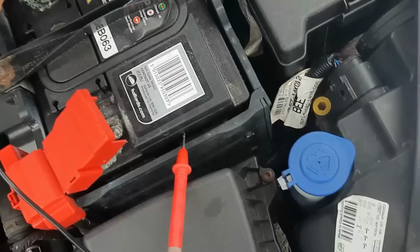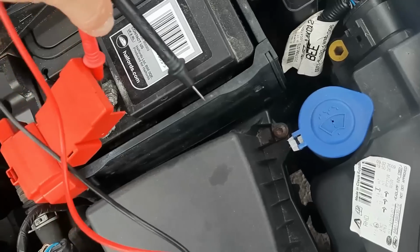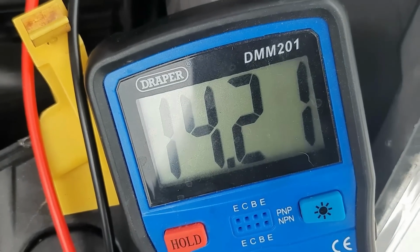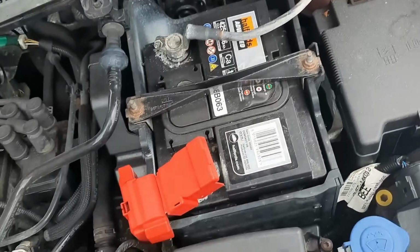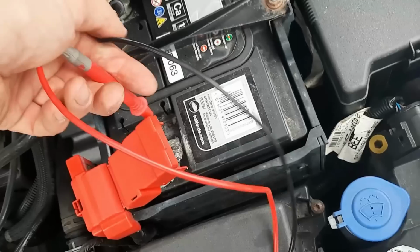Well, that's strange because we've got, if I can do this one-handed, I think I can, 14. So to me it looks like it's charging. Yeah, that's right, so that is charging. So the question is, is it dropping while it's sitting here? I might not be able to hang around long enough to find out.